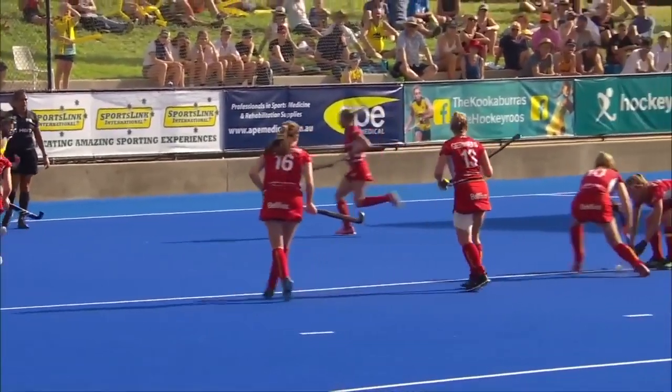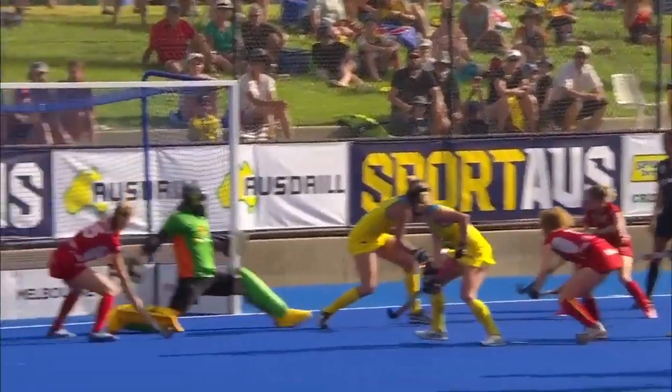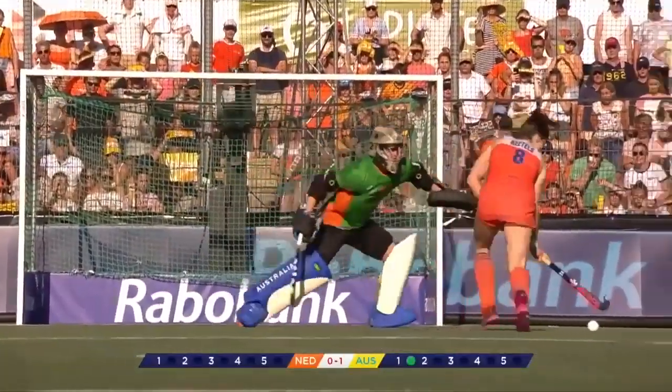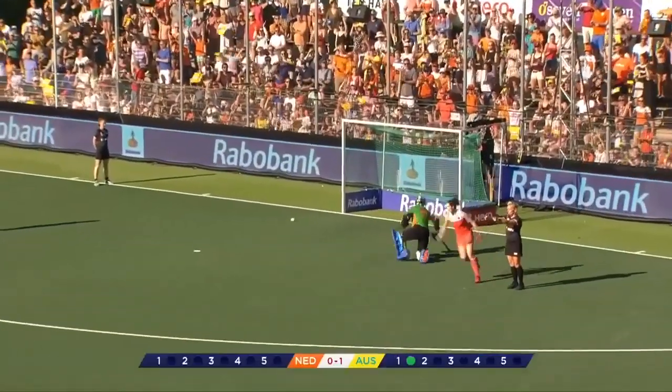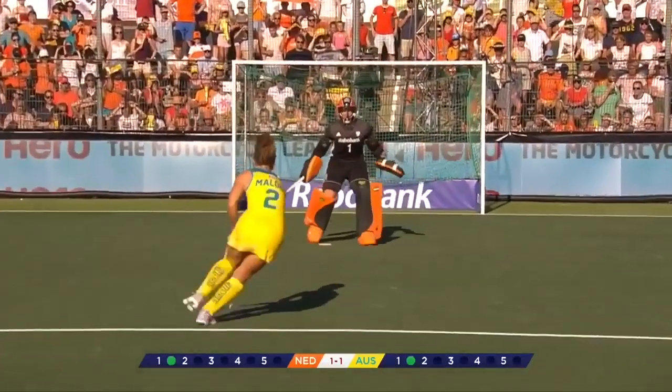A well-worked penalty corner routine, swept behind, and it came off one of the... Into the circle, we have no form for the Dutch in shootouts. Makes it look easy. And she comes.